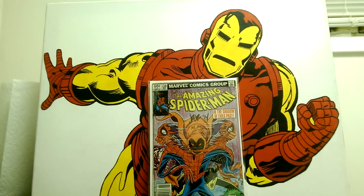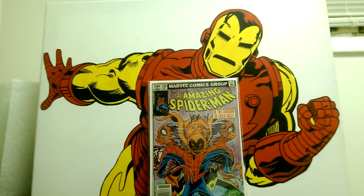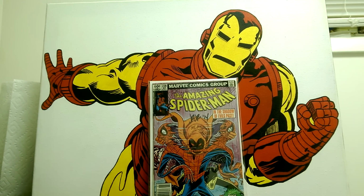First appearance of Hobgoblin, Amazing Spider-Man 238. Mine was signed by Roger Stern, because he's a local guy for me. He shows up at my local comic shop every so often. And I got this signed at New York Comic Con last year by John Romita Jr. If I could get John Romita Sr.'s autograph on this, I would be so happy, because I would basically have the creative trio for this book.